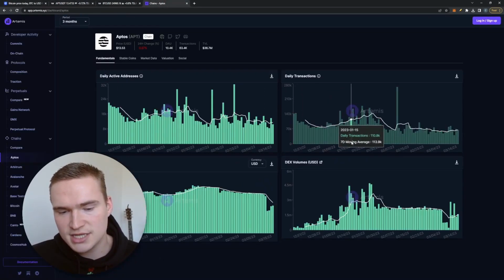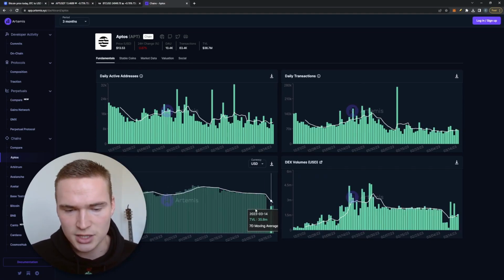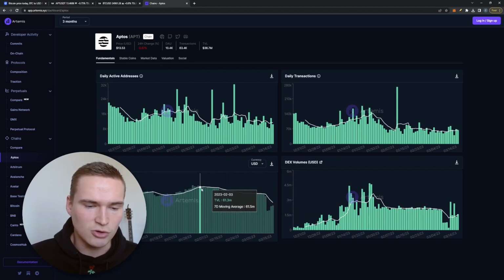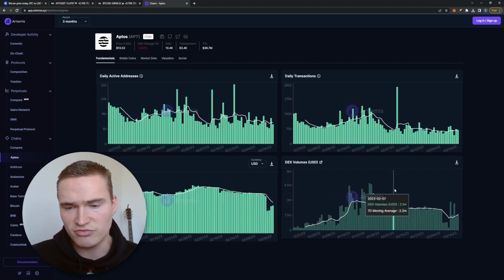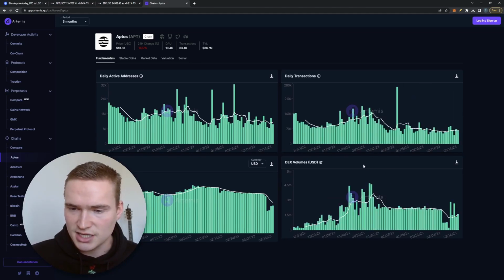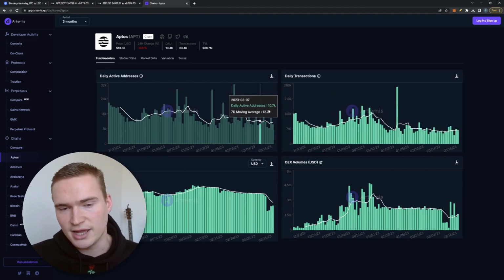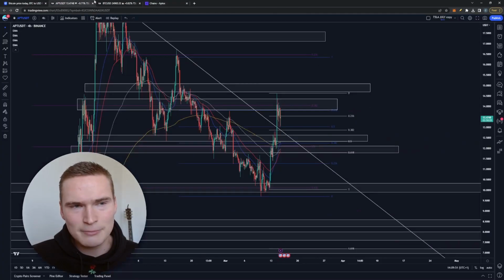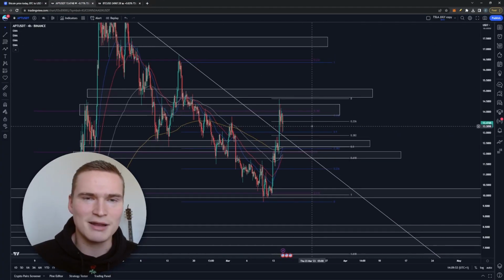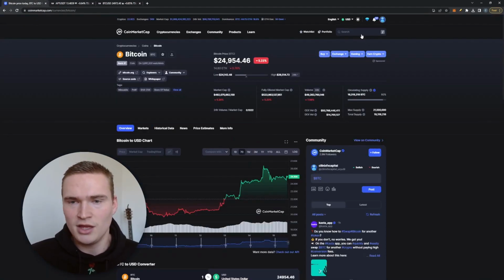And Aptos itself, if we take a look at the chain, you can actually see that we have not been doing that well. The total value locked has been in a downtrend since practically the beginning of February. The daily transactions have significantly declined since January and February, and the daily active addresses are in a downtrend as well. So Aptos itself is not doing that amazingly, but we all know how strong it can be sometimes technically.